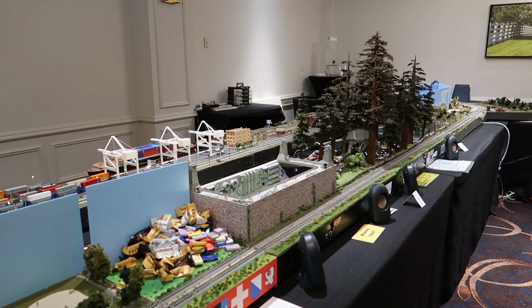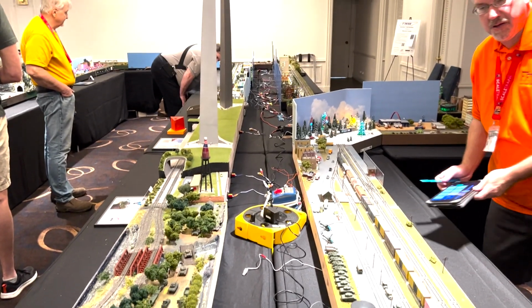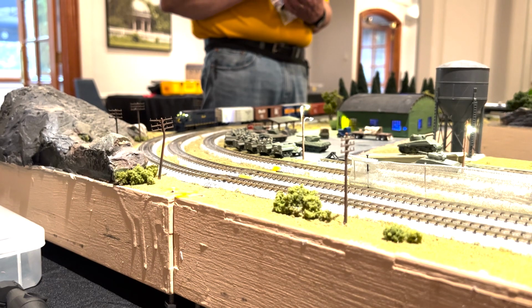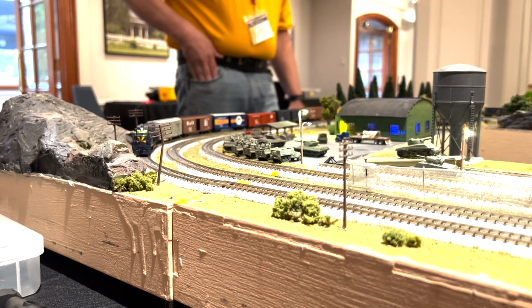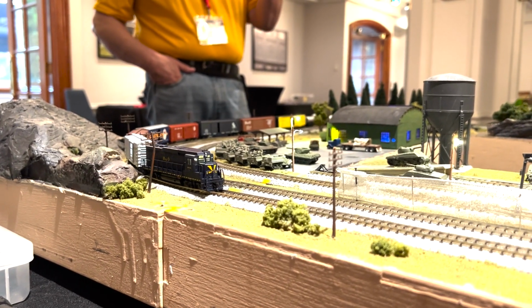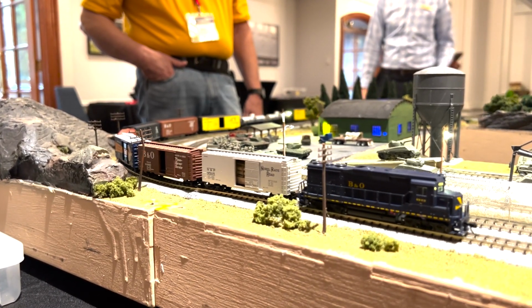Now, the interesting thing I think about T-track is that the first lady of T-track is Lee Monaco Fitzgerald, who first showcased the T-track modules and the T-track idea in 2001 in the NMRA show in St. Louis, Missouri. And I thought it was really cool that Lee is the first lady of T-track.